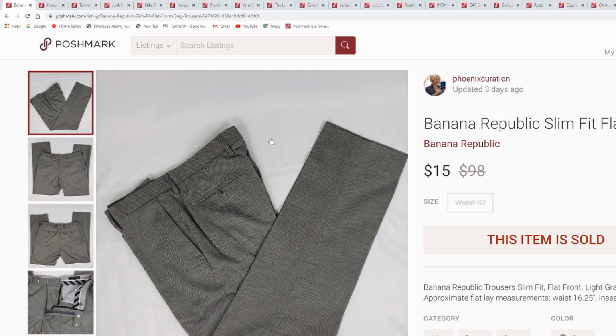Banana Republic's slim fit, flat front gray trousers, and those were some really nice trousers. I don't even think they were factory, and they sold for $15, and I believe they came in the Throw It Up men's box, so cost of goods is around $3.